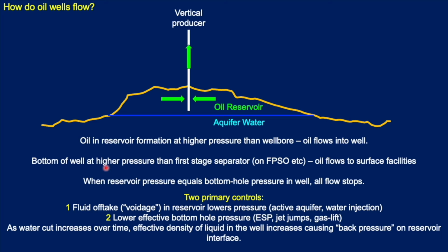So as water cut increases over time, the effective density of liquid in the well causes a back pressure on that reservoir interface, and that's why the oil slows and in time will cease flowing, as the back pressure starts to equalize the near wellbore reservoir pressure.